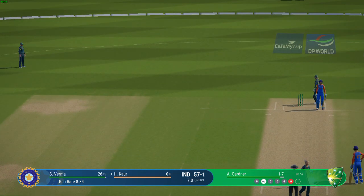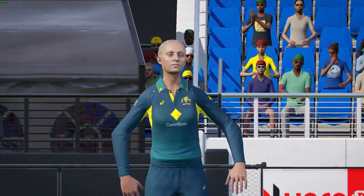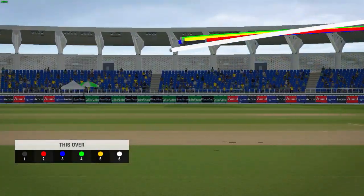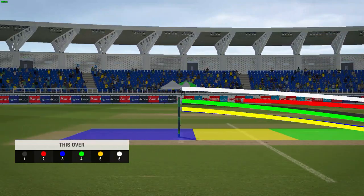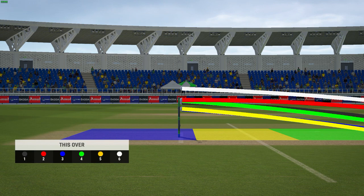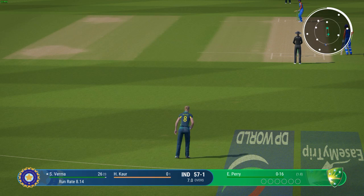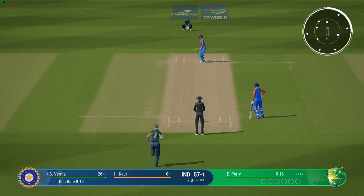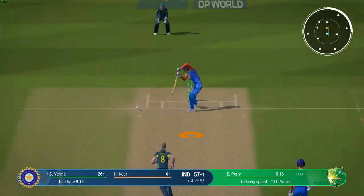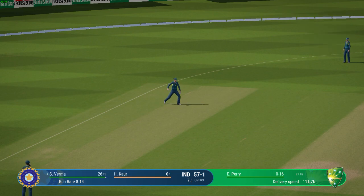End of the over. 7 runs coming from it. India at 57 for 1. They've got busy working the ball around and hitting boundaries in between. It's a good setup for a strong finish. Perry from the north end. Oh, I thought that was passing, but a fantastic dive to cut it off.